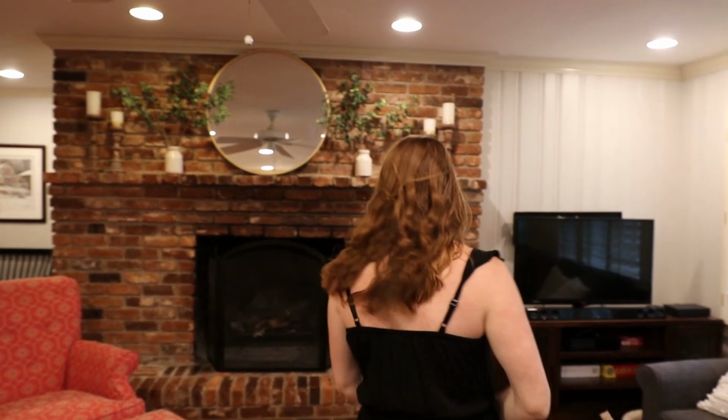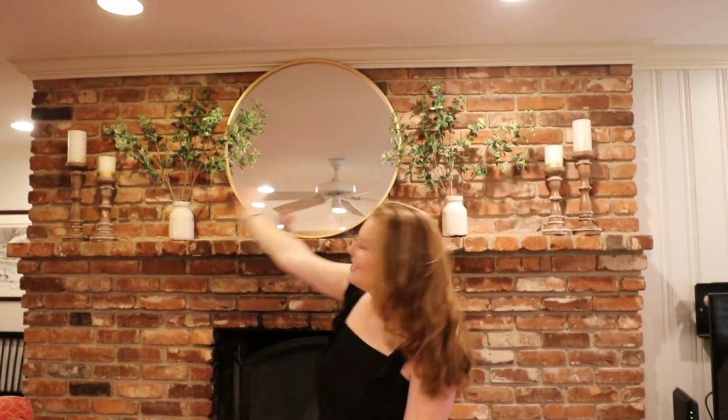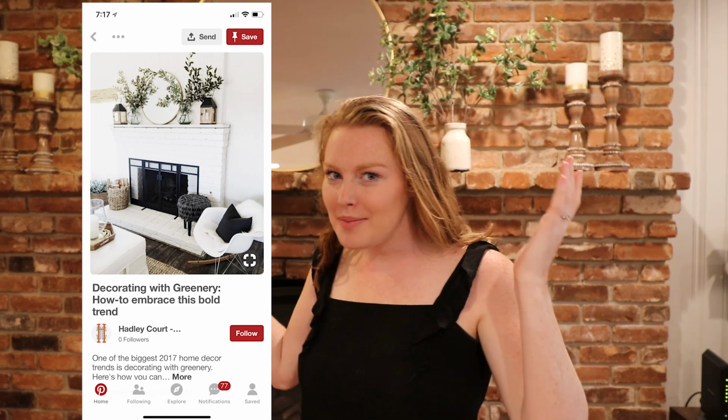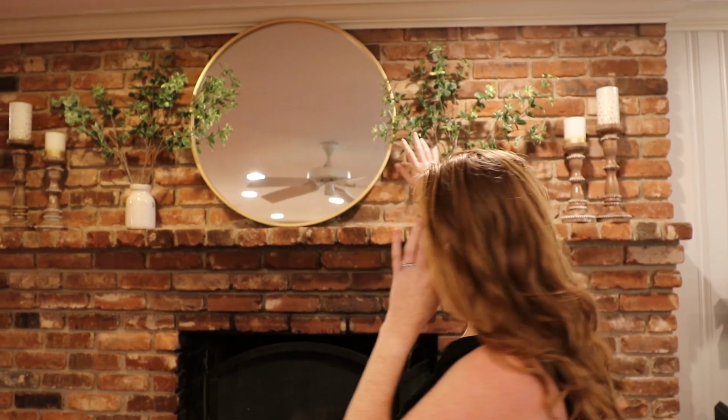All right, let's finish our house. Show them what else we did. I wanted to show you one of my favorite things that I've done to the house, which is the mantle. All of these things are from Hobby Lobby, and I got a little bit of inspiration from Pinterest. I wasn't quite sure how to lay out what I was going to put up there. So I love the round mirror. I know it's very in.